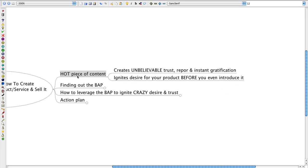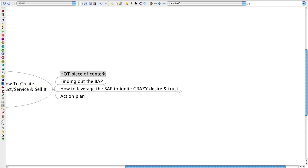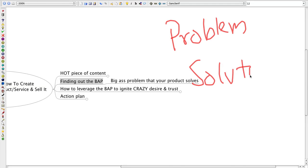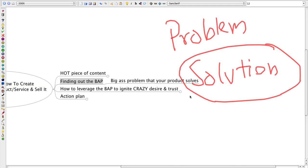Okay, so anyways, let's just dive right into this. This strategy is insanely powerful. Enough of me blabbering. Let's get into it. Okay, so the first thing you want to do is find out, again, the problem and the solution. The solution is basically what your product is. So in our case, it's My Top Tier Business, right?